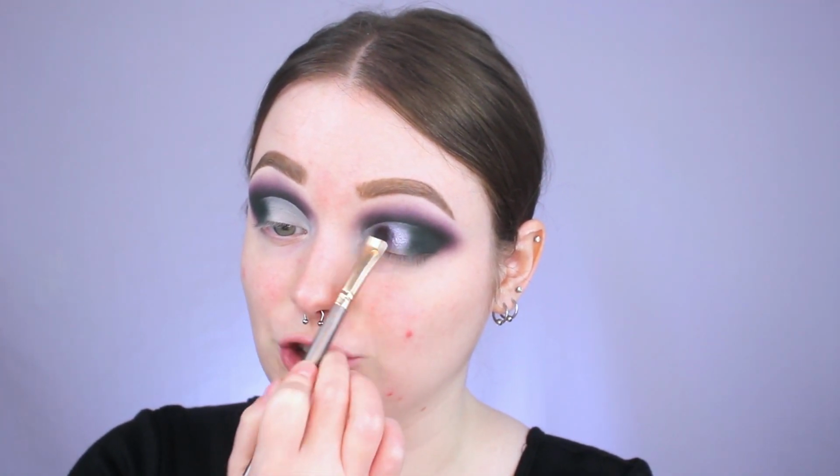So for the lid today, I really want to try out this kind of like grayish lavender shade, and it is called Fancy This. And then using a damp and flat shader brush, I'm just going to be packing this anywhere that that base is still showing from the cut crease. You know, that is applying a lot more silvery than I was expecting. I was almost expecting it to be a little bit more on the lavender side. I really like this shade though with this look.